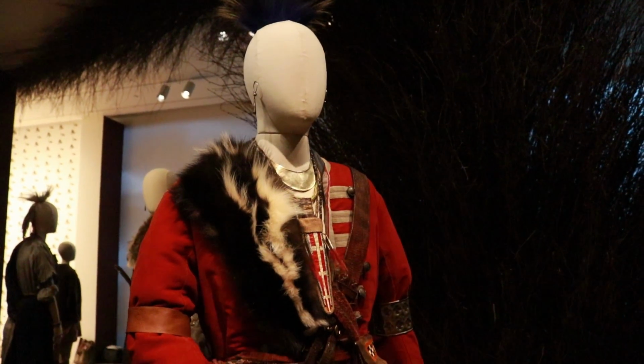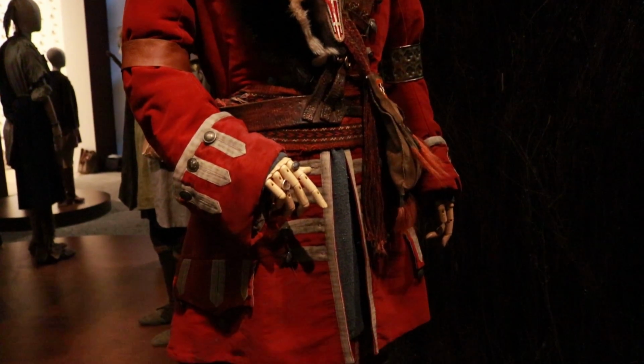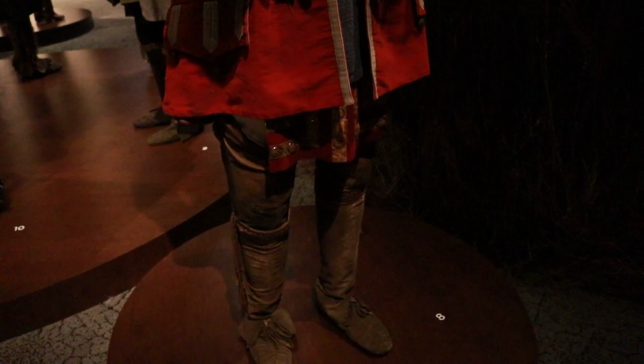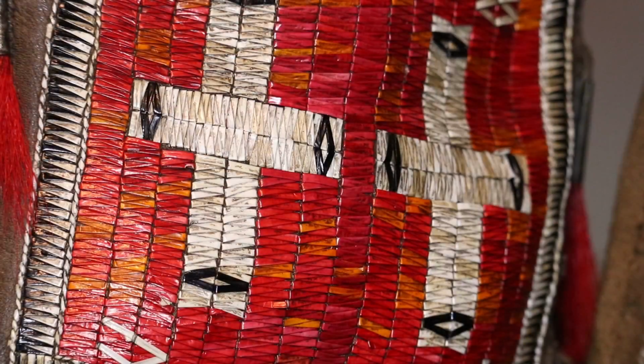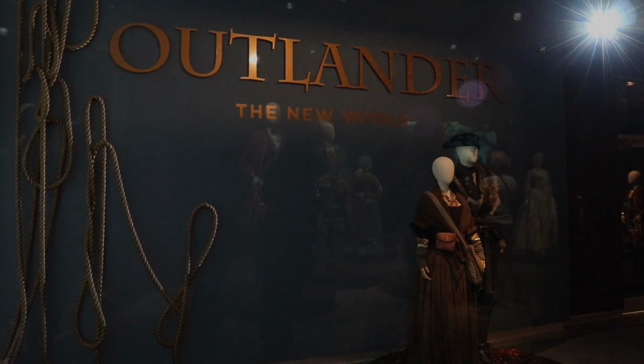And Dresbach tells a very detailed part of the story through her costumes. Everything is made by hand because these things would have all been made by hand back in the 18th century. So therefore she has used the same techniques and materials as much as possible to authentically replicate what the garments would have looked like for these characters back in their era. The New World, Outlander, is the first time SCAD's Museum of Art has exhibited costumes.